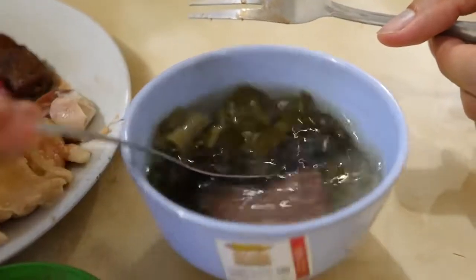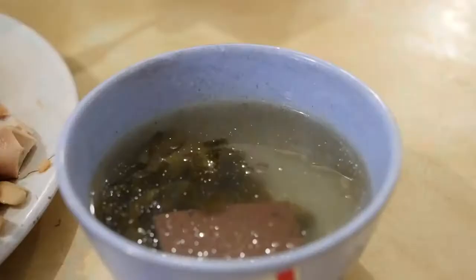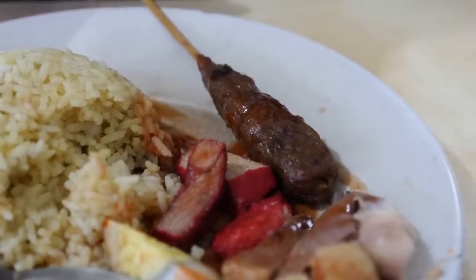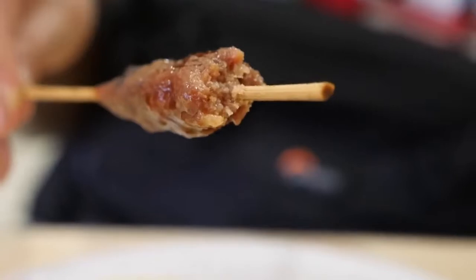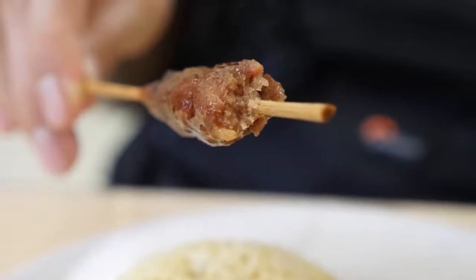Chase that with some of this soup. And there's a vegetable in it as well. It's a very plain but very salty soup. And that vegetable is a little bit sour, vinegary. So I think it's a pickled mustard green or something like that. Dip it into the sauce. That's like sausage wrapped around the skewer. Okay, it's pretty sweet. That was a good coffee break stop and another plate of food.